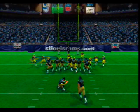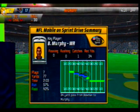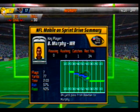Janikowski comes in to attempt the point after. The extra point attempt is good. Big opening drive, moving down the field and putting it into the end zone. That's excellent execution by the guys out there on offense. They look confident, move the ball, and found the end zone. That's a great way to start the second half.